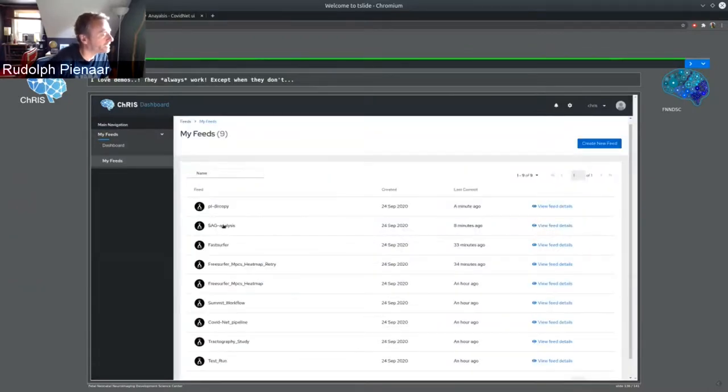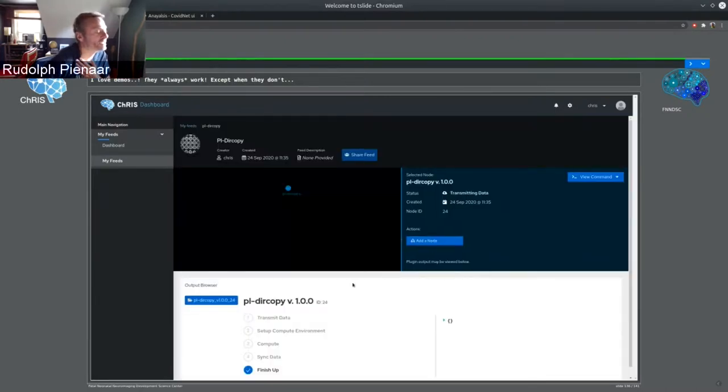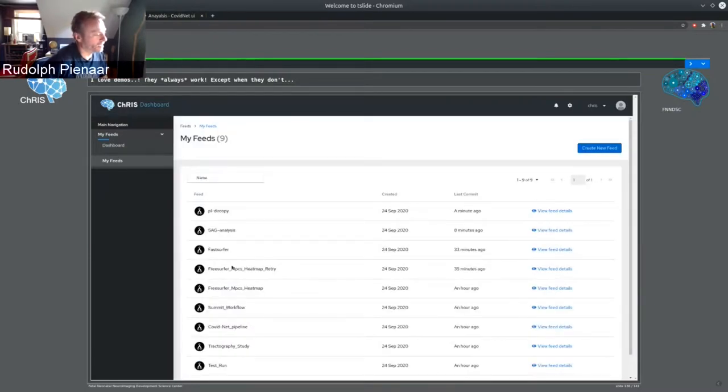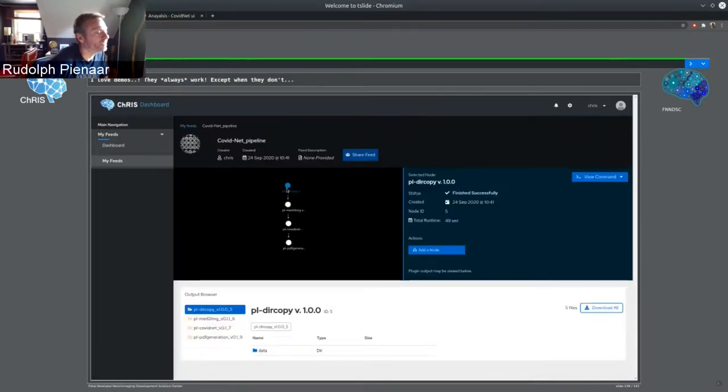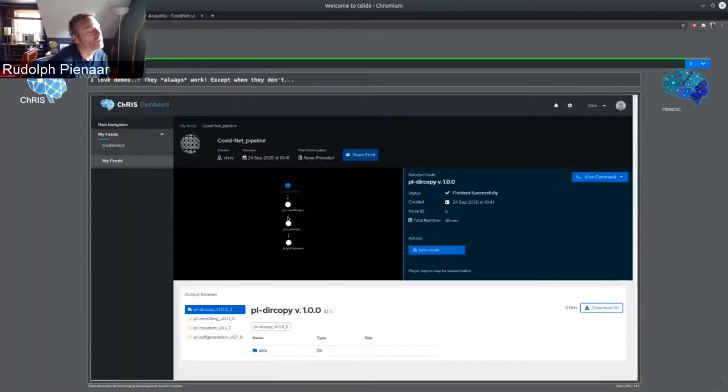But if I go back to my feeds, incidentally, this dir copy we see over here is that COVID-Net analysis we have just kicked off. So here we go, it's going through its first step of its computing chain, and it's automatically scheduling a whole bunch of nodes down the line that are particular to this operation. I think here is one that has already been completed. So here's an example of that entire chain completed, where a user, such as a clinician, knows nothing about what's going on behind the scenes. They just choose an input and let it process, whereas the ChRIS system has been keyed to understand how to chain these dockerized computes together to get to a final result.